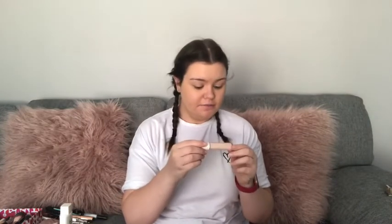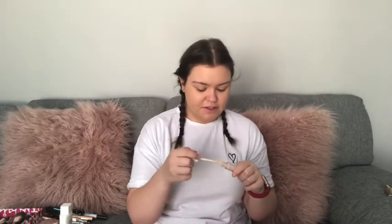Okay, so now I'm just going to go in with some Fenty concealer. This is in the shade 110, and this is quite a thick concealer and it dries quite fast, so you have to be quite quick with it. So I always highlight my whole face, but I just work in sections so that it doesn't dry and leave marks.